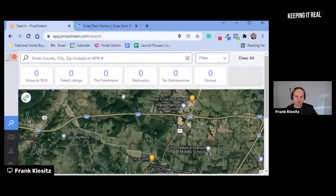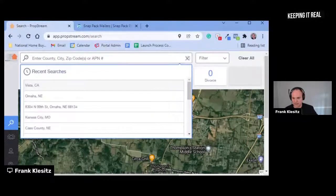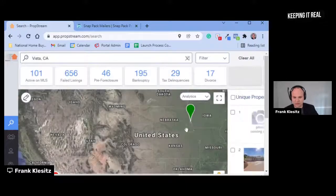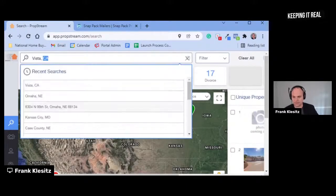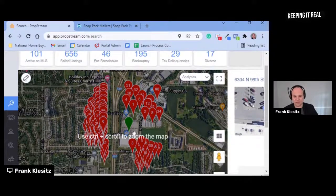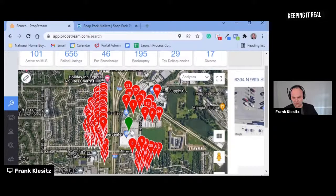So I'm just going to pull up an address. Gosh, I don't know. Sure, there's an address. Well, no, let's use this address, whatever address that is, that was the last search. Okay, so as you can see here, here's this property. Looks like it's an industrial building, but that's fine.